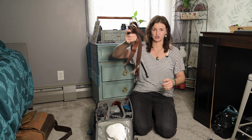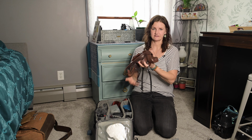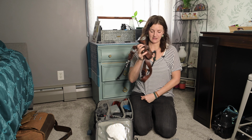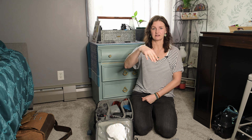Now this harness is super heavy, and what I would probably do, because I'm gonna be carrying this on my back, and this is like an extra 3 pounds of leather, is I'm gonna throw this into my checked bag and let it fly on the airplane that way, because it's less for me to carry through the airport.